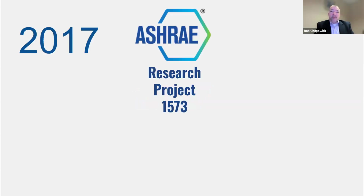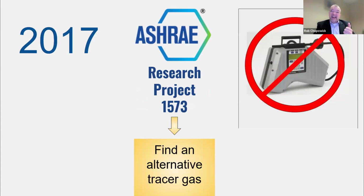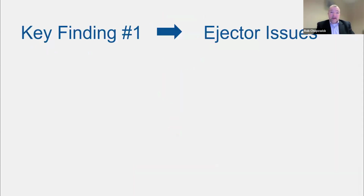So in 2017, ASHRAE launched Project 1573. This was a research project designed to test out the concept of IPA, test out the concept of PIDs, and find an alternative tracer gas. And in 2017, something else also happened. The manufacturer of the Moran Sapphire, the infrared detector, said, we're not making it anymore. So then it became an issue. We definitely have to find an alternative detection device.